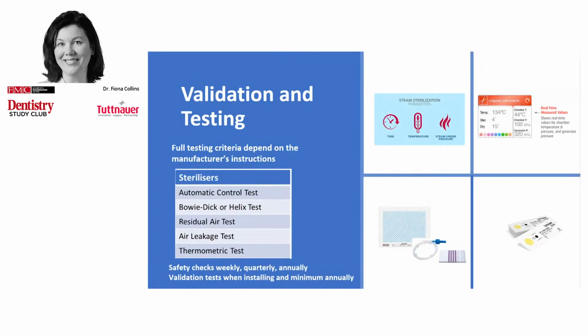Let's look briefly at validation and testing. Here we can see examples of tests on the right-hand side, and on the left-hand side we can see a list of tests. This is based on information from HTM 0105. Validation tests must be performed when the equipment is installed and at a minimum annually. Safety checks must also be performed in accordance with the requirements and the full testing criteria in the manufacturer's instructions for use. In fact, the full testing criteria depend on those instructions for use. More information can be found in these and in HTM 0105.